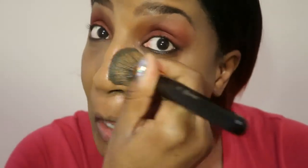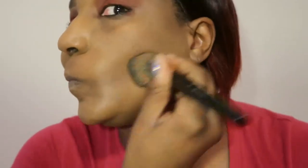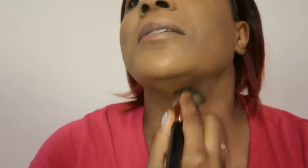And okay, I can work with this, y'all. Here's the deal, y'all. I definitely can't wear this shit in the summertime. So this is definitely a winter color. She giving me ashy, but workable. Okay, she's giving me ashy, but workable. But I would say this flat top brush is the shit, okay? So now, that's the foundation.